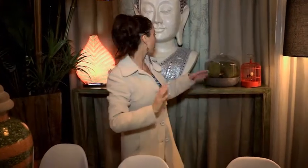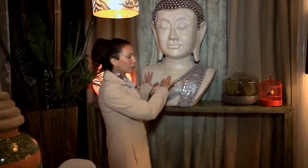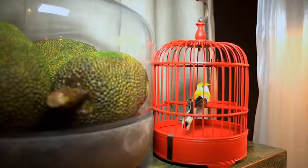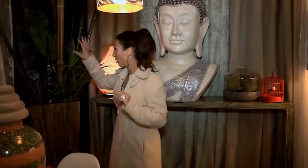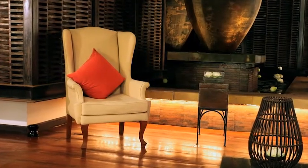and going up to Buddha's head. Now Buddha's very typically Asian. You don't have to go a really full-on Asian, but you just have a couple of ornaments that pull in those oriental feelings in terms of colouring, the greens, the reds, the bamboo here behind me. You just pull in the leaves, you pull in the colours, put in a few ornamental pieces and you've got yourself an Asian fusion room.